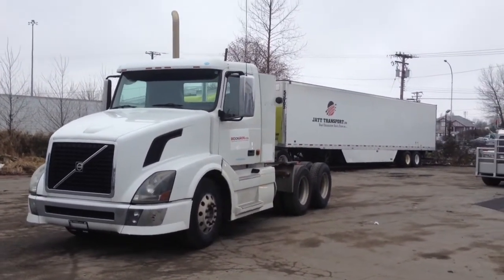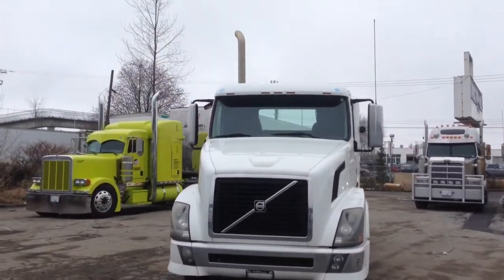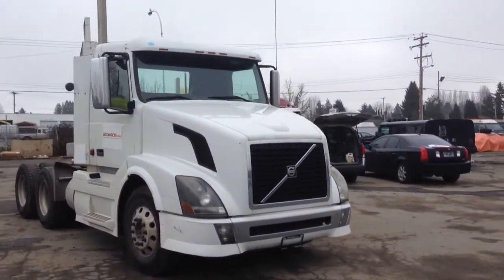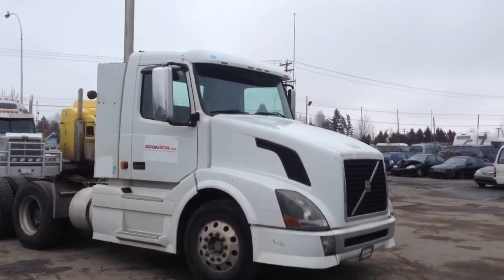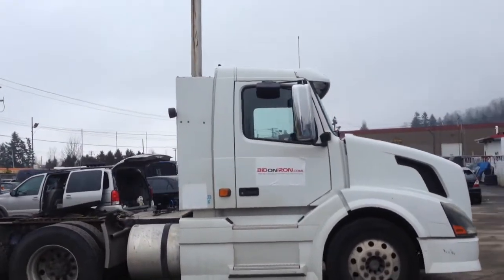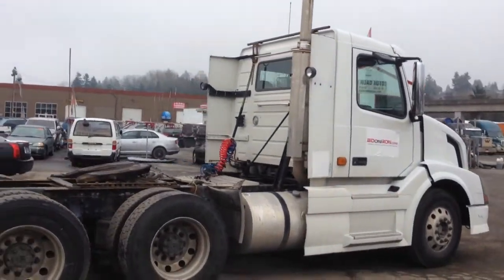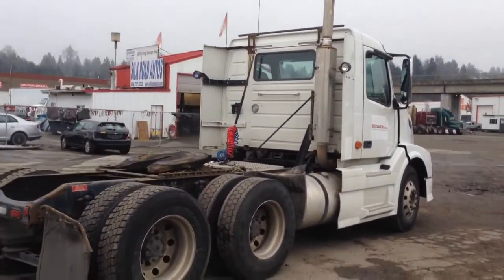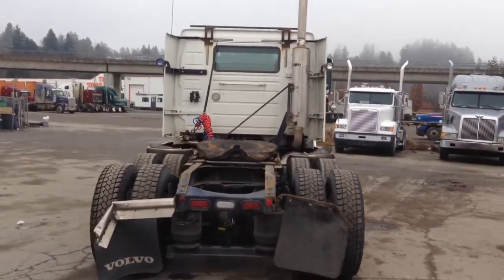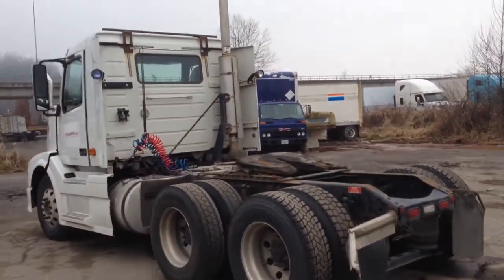I'm going to do a general walk around of the unit. Then we're going to come up close for a tighter inspection. You can see it has a single exhaust. It's a bright white color. Appears to be in pretty good shape from here. Again, we're going to come up close momentarily, and we are going to look under the hood.